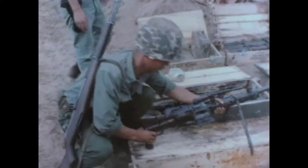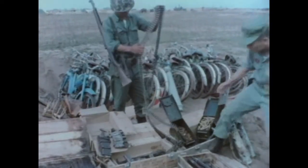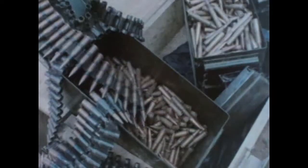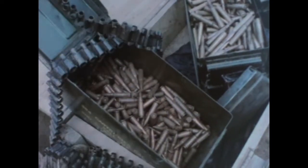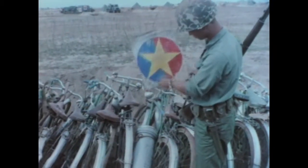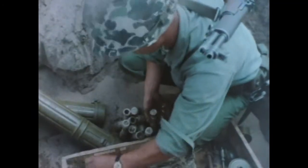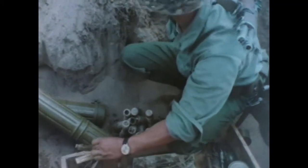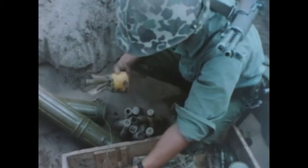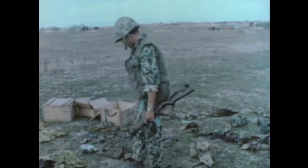The men inspect Viet Cong equipment captured on the previous operation. It includes weapons and boxes of ammunition. Also bicycles, which are an important means of transportation to the Viet Cong. Grenades and flares are included in the captured supplies. There were many personal effects and articles of clothing.